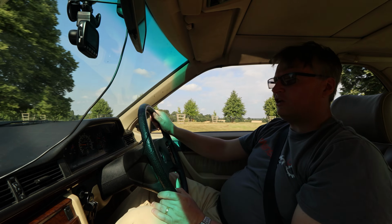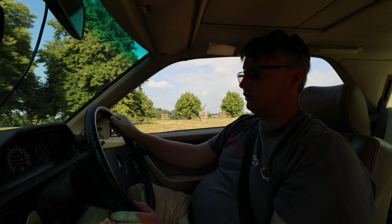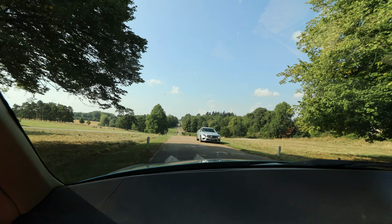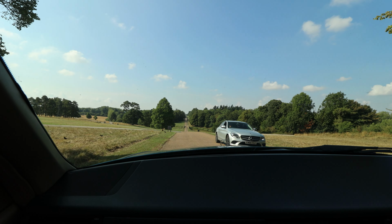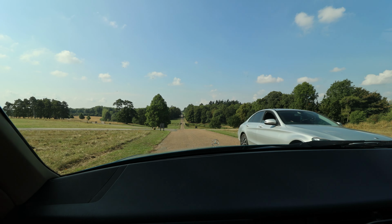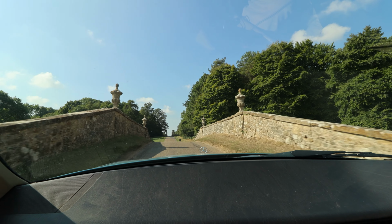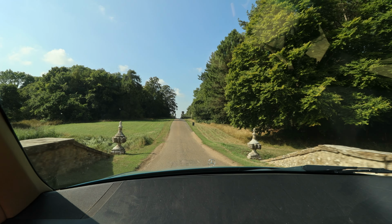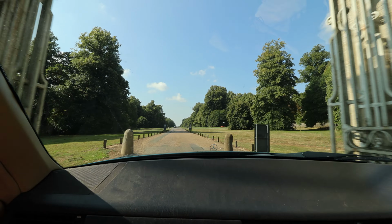Now the sound isn't going to be perfect, but there is no way I'm putting the windows up on a day like today, travelling at around 30 miles an hour. I'm sure we'll cope. Plus, we've no aircon. Generations passing. Look at this. This is beautiful. Classic construction. Such a beautiful backdrop.